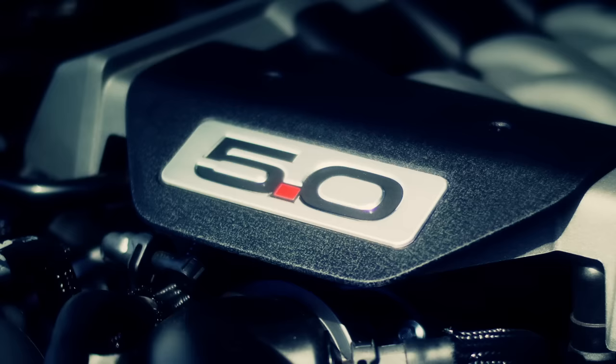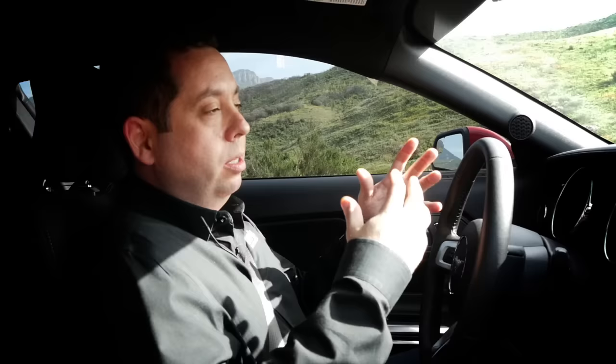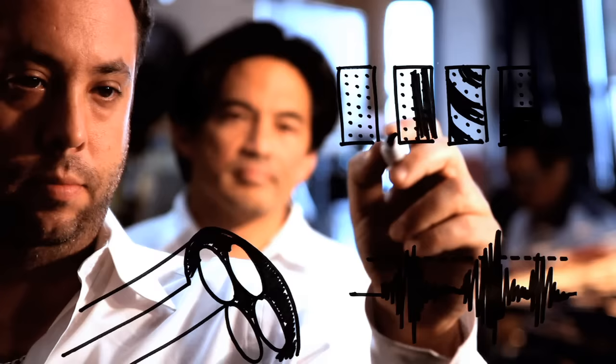And when you're comparing a modern Coyote motor with the original motors in the Mustangs back in the 60s, eliciting that same emotion and coming out with an exhaust note that's similar to what people are expecting of Mustangs throughout the years becomes quite a challenge and something we take really seriously.